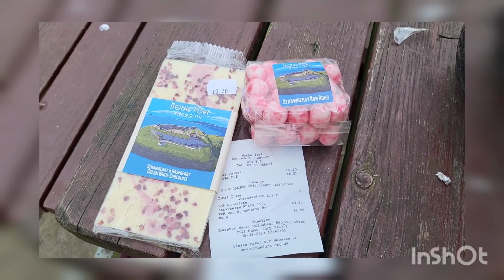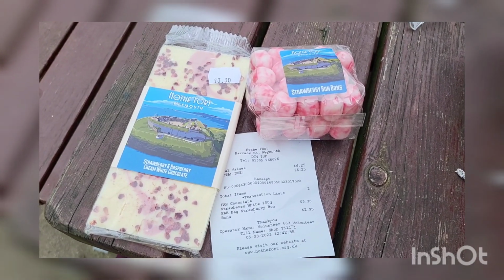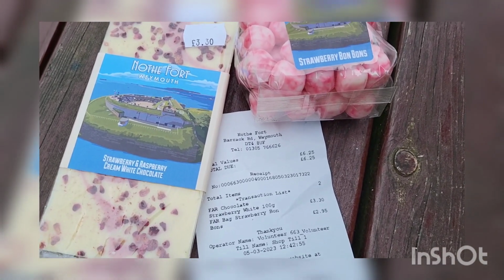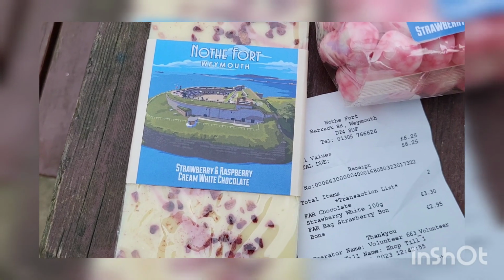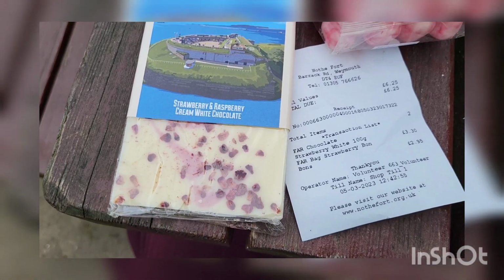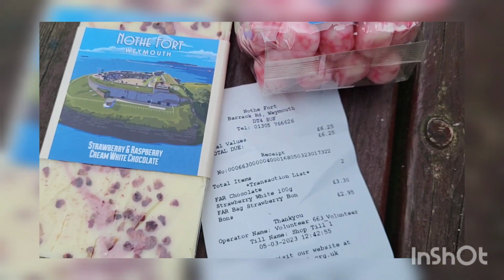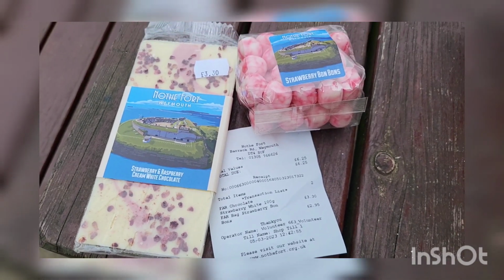Of course, I couldn't help but leave without going to the concessionary stand, or the gift shop as some of you may call it, and I ended up grabbing myself some strawberry and raspberry cream white chocolate, because that looks rather tasty, and a few of these strawberry bonbons for the grand total of £6.25.